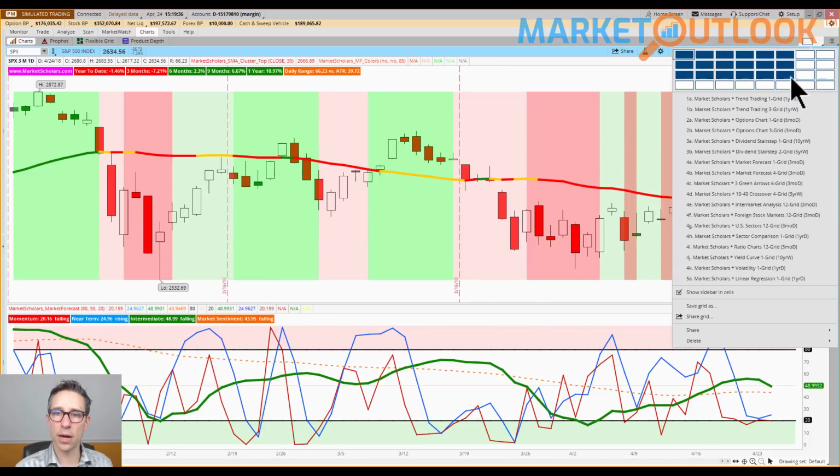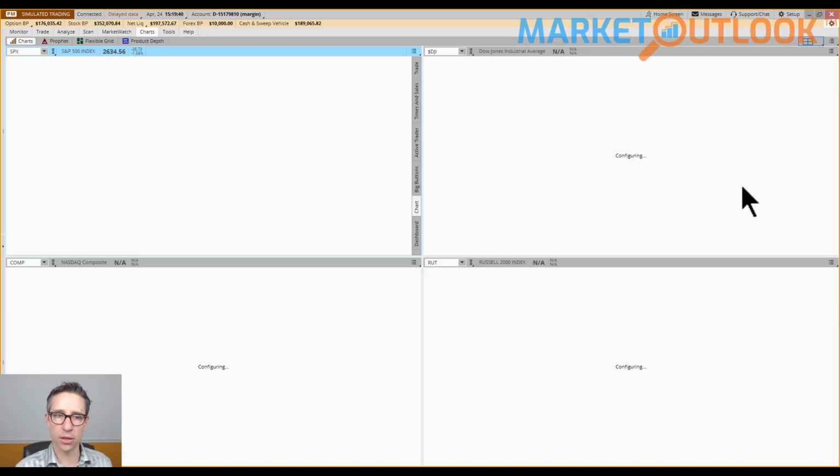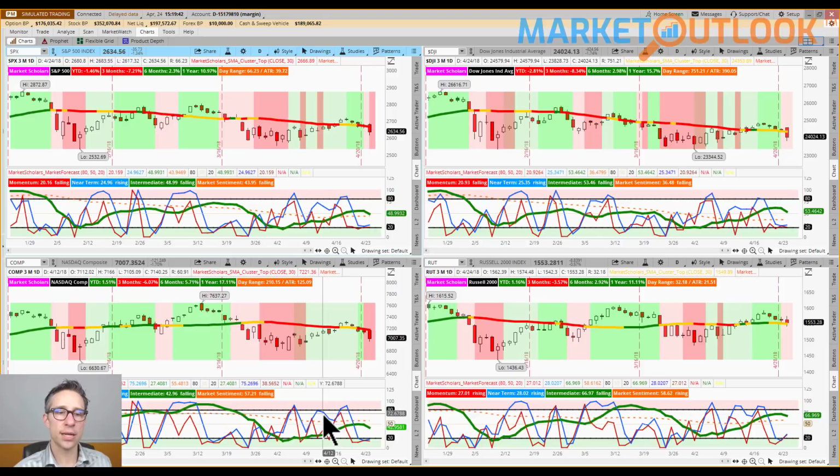Let's take a quick peek at some of our four grids. Let's take a look at this one first and see if we have bearish postures across the board with all four of our major U.S. market indices, and we do. Now, in the case of SPX, which is the chart in the upper left, and the NASDAQ Composite chart in the lower left, we're in the darker pink color, telling us again we have a strongly bearish posture according to the intermediate term line on the market forecast tool. On the other two charts, we're not quite there.